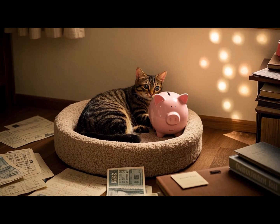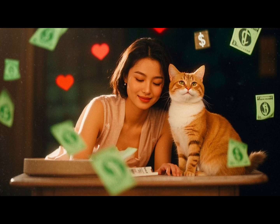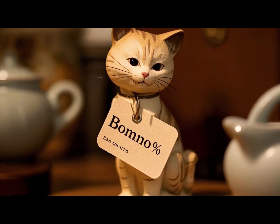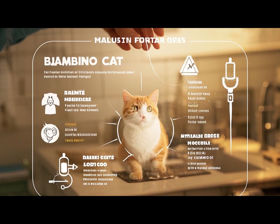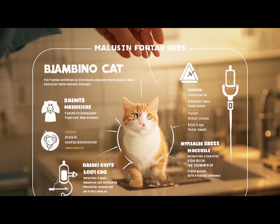Adoption and cost. Dreaming of a Bambino? Get ready to open your wallet. These rare kitties cost $1,500 to over $3,000 from a reputable TICA-registered breeder. Why is it so pricey? Their rarity, plus health screenings for things like HCM, drive up the cost.